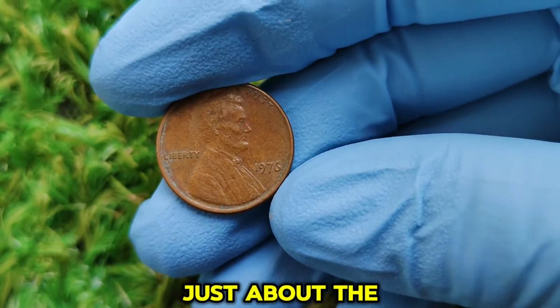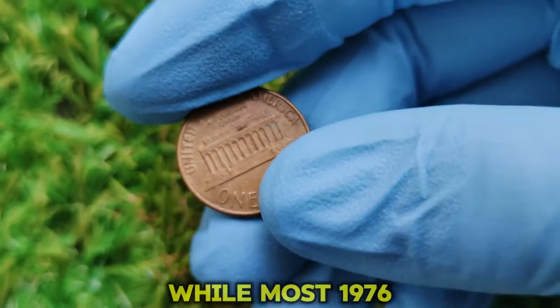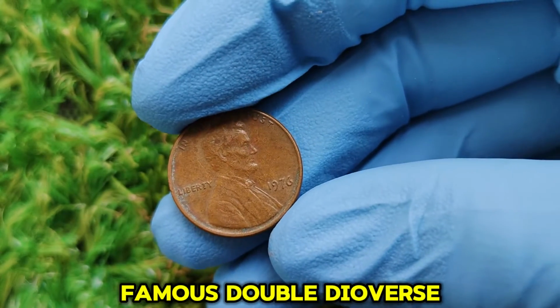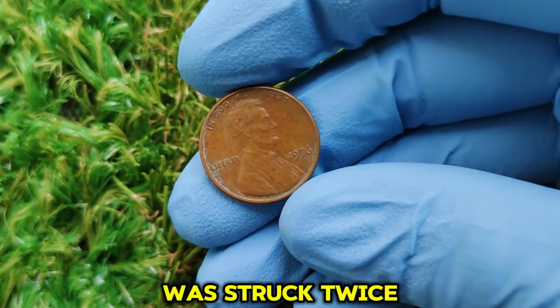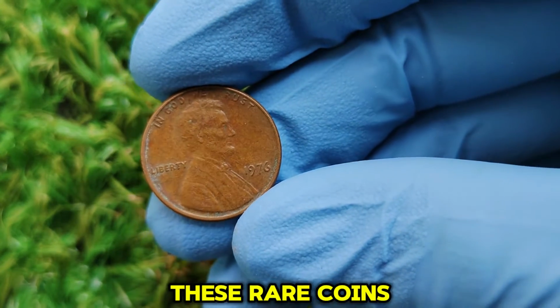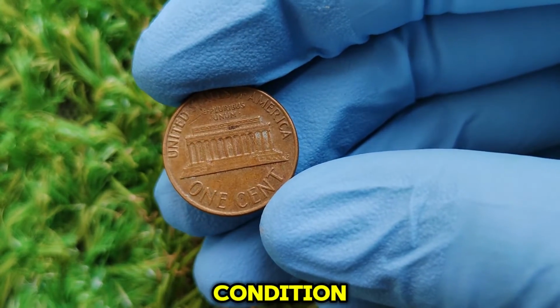So, why is the 1976 penny worth so much today? Well, it's not just about the design, it's about the rarity and condition of the coin. While most 1976 pennies are fairly common, there were some rare minting errors, such as the famous double die obverse. This error occurred when the coin was struck twice by the die, creating a distinct, doubled image of Abraham Lincoln's portrait. These rare coins can fetch prices of over $91,000 depending on the condition.